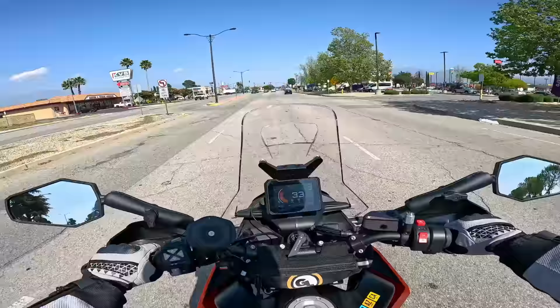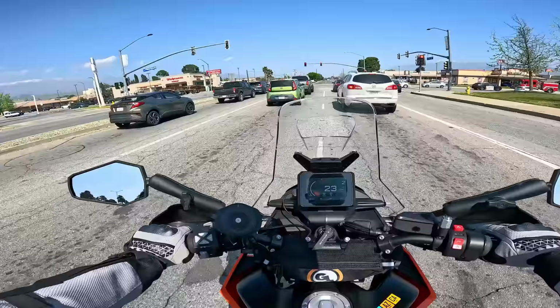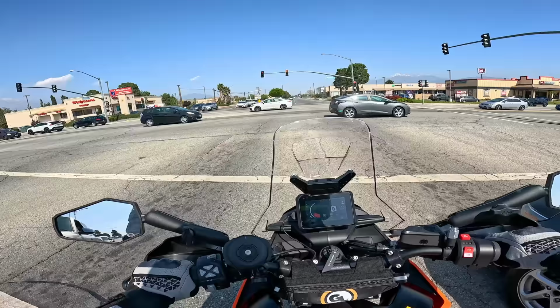All right, so doing some around town urban riding or commuting with this bike. Now here in California, what I'm about to show you is totally legal and acceptable, and we all do it on bikes, going up to the front like this. Of course, the truck behind me is playing super loud rap music or whatever.